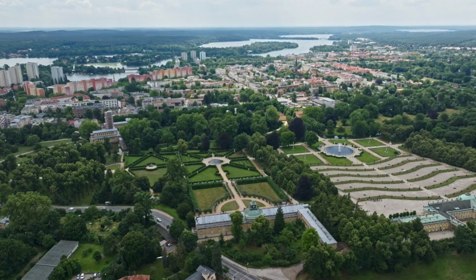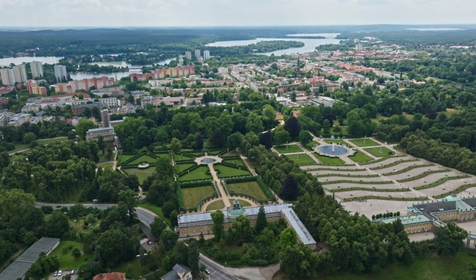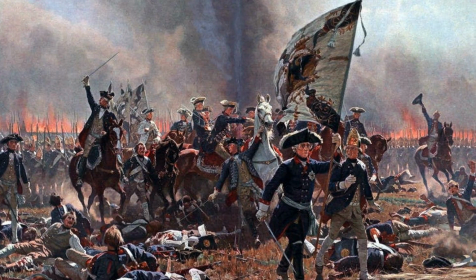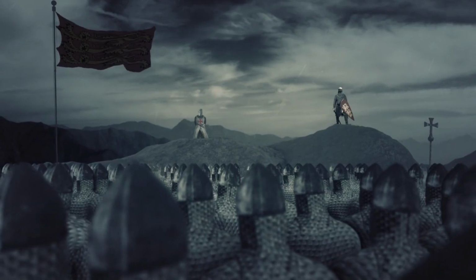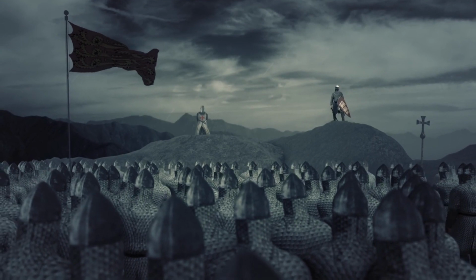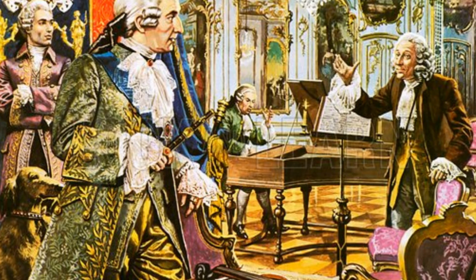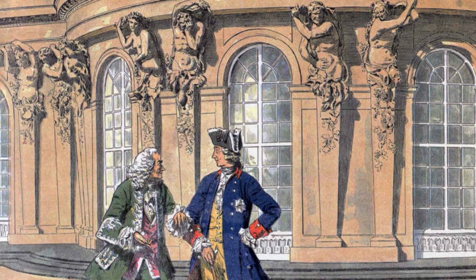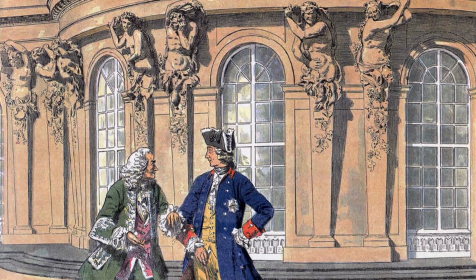Our story begins in the 18th century with a king who was as much a philosopher as he was a ruler. Frederick the Great, King of Prussia, was a complex man. A military genius, yes, but also a lover of the arts, music, and above all, solitude. Picture this: it's 1744, and Frederick has just emerged victorious from a series of grueling wars. He's exhausted, both physically and mentally. The weight of the crown feels heavier than ever. What he needs is an escape, a sanctuary where he can shed the trappings of royalty and simply be himself.